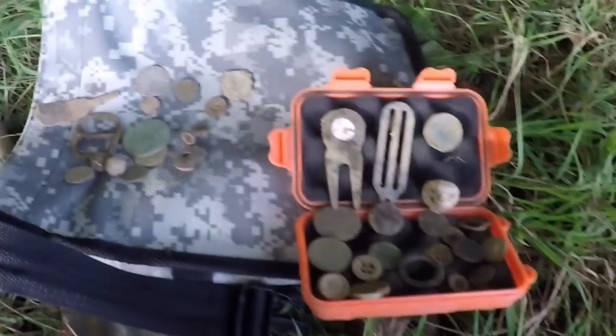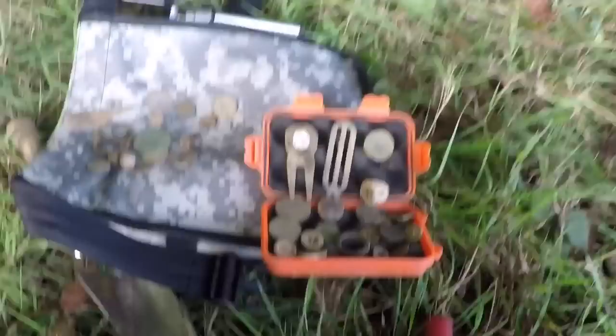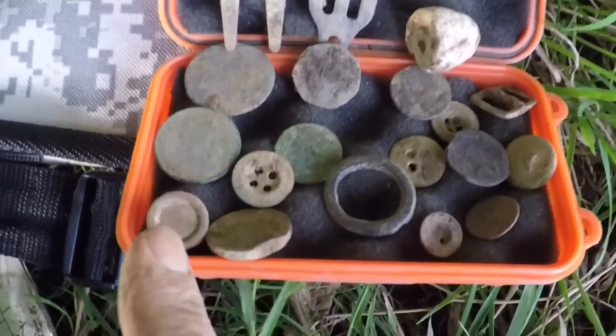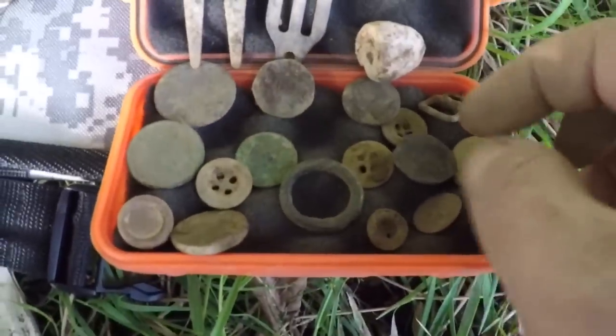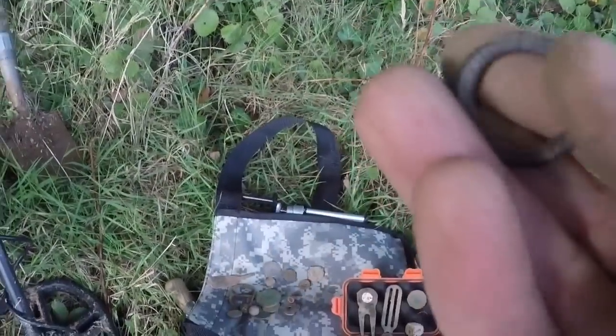Right, and I'll just show you my finds. Nothing to write home about. There's loads of buttons in there, as you can see. I don't know if that's a trade weight or a scale weight. Loom weight. I think this is an annular brooch. I think that's what it's got to be, isn't it?